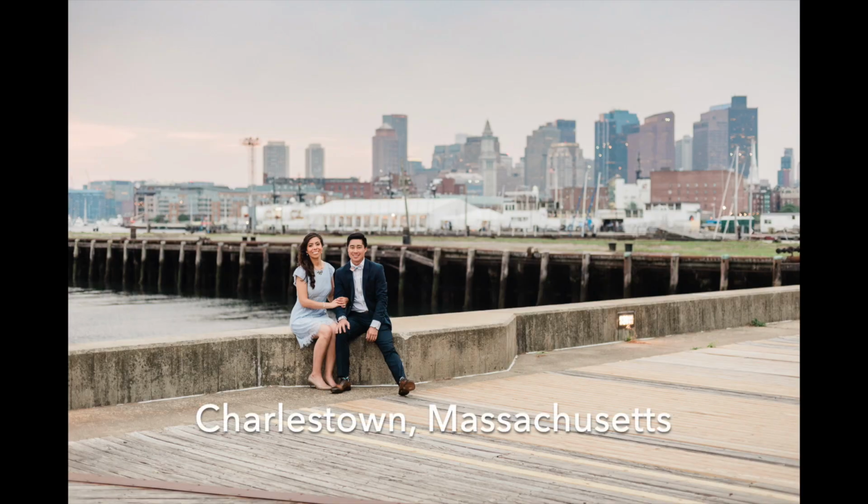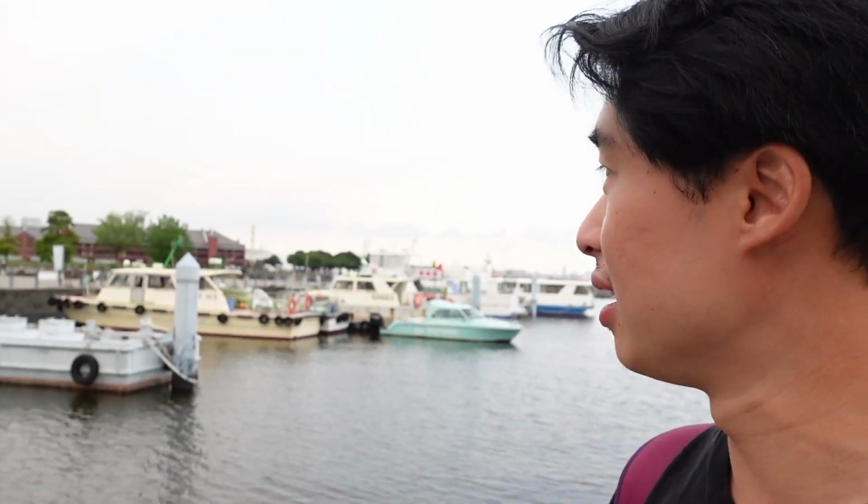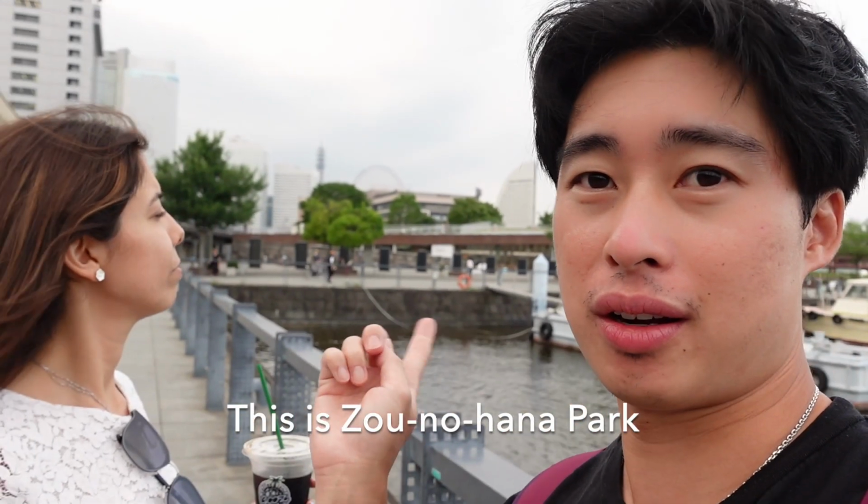Where does this remind you of? Because it reminds me of some place very close to us, near and dear to our hearts. Obviously in Boston, in Charlestown. Yeah. What is this area called? Is this like a pier? Yamashita Park is there. We know that's saved on our list, so we'll probably take you guys there. But this is like the pier that goes back to our hotel.